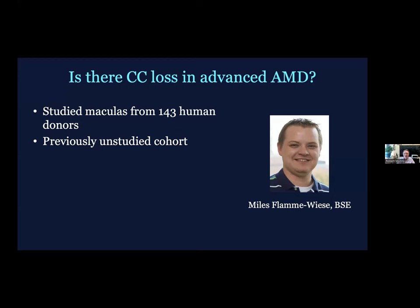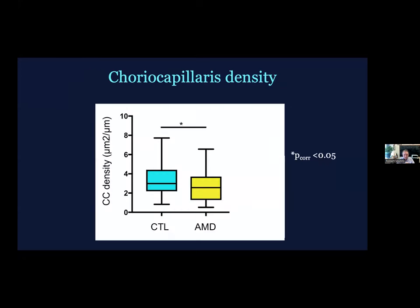So we did this experiment where we looked at a separate cohort of 143 donors with either age-matched controls, early AMD, or geographic atrophy. And we collected the capillary measurements for geographic atrophy outside of the area of RPE degeneration. And so here's what we found. Instead of using the drusen density as the criterion, this is just using categories. And so the changes look a little less dramatic.